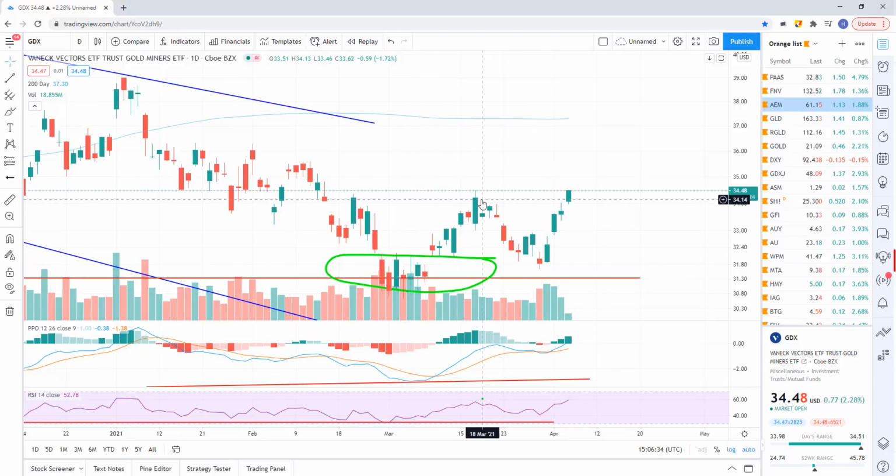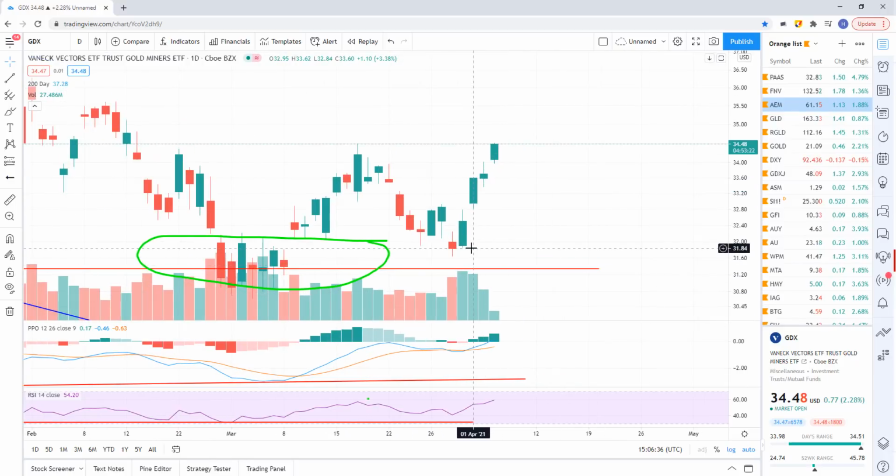And sure enough, boom, you go up, you come back down to support. Didn't even get there. The buyers stepped in before you could even get to support. The buyers were waiting to buy at support again because they see this break above. They see this undercut and how it held. And then boom, off to the races.